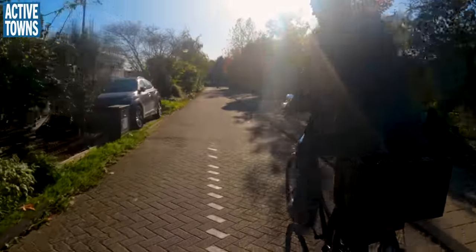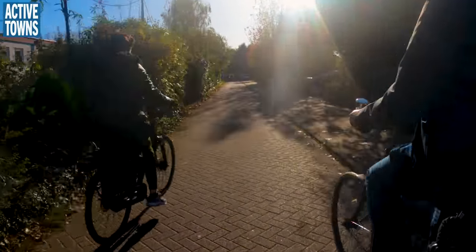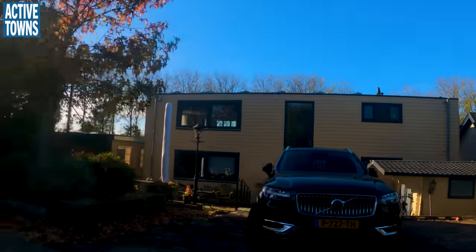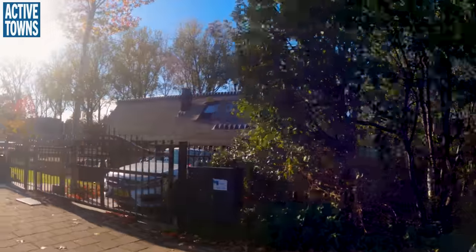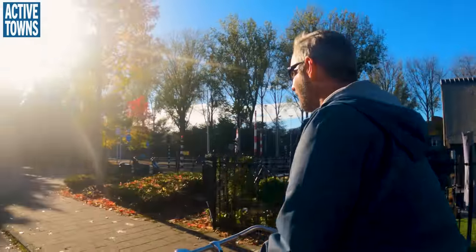The bike path ends and then here on this little road, these boat houses. Okay. And these are just little boat houses on a canal.